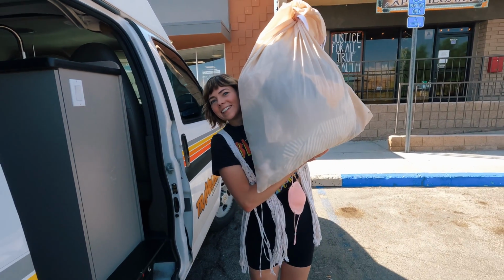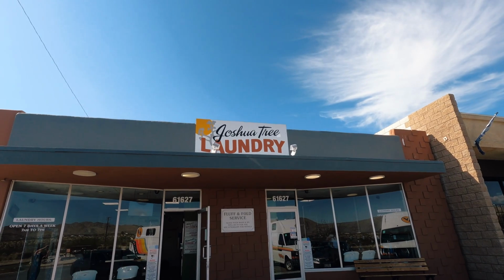So we're in 29 Palms and we found a laundromat. Woo! We haven't done our laundry in a while, so laundry day. Got your Santa sack. Let's go. This is truly van life when you're in a national park, and before you even explore, you take a pit stop to do your laundry.